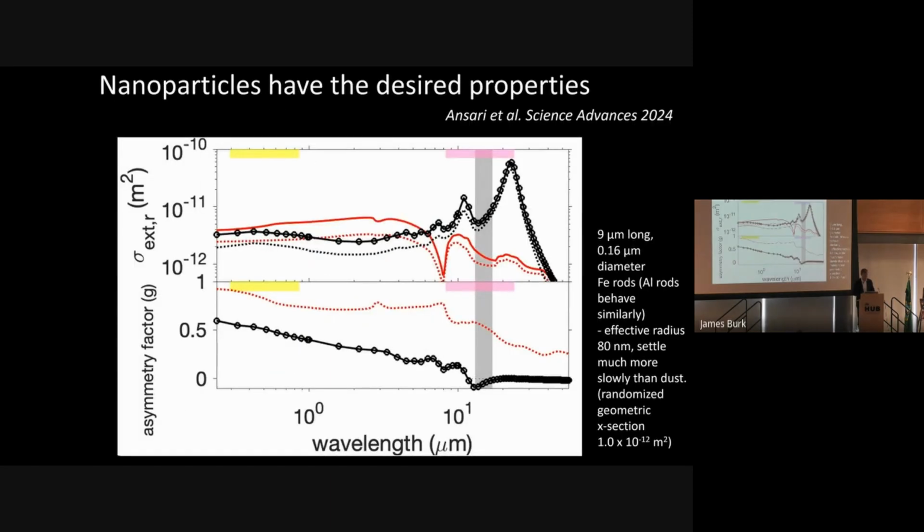And very quickly, just starting with a half wavelength metal dipole, we found nanoparticles that have the desired properties. So this is an example for 9 micron long iron nanorods. Aluminum nanorods behave similarly. They settle much more slowly than dust. So you put them in the air, they're swept up by natural winds. They take many years to settle out.